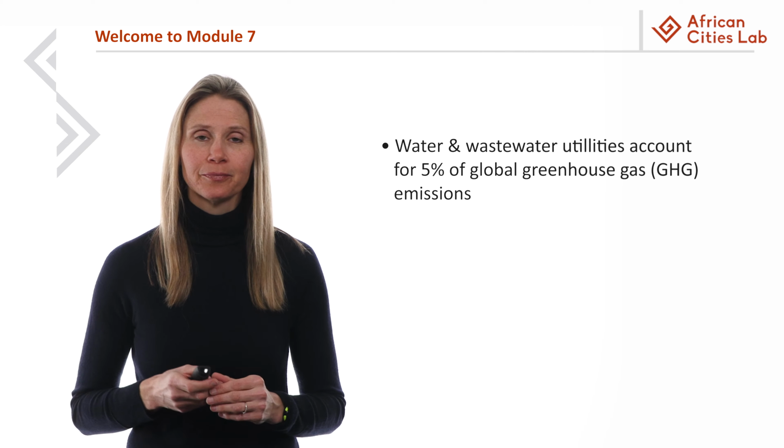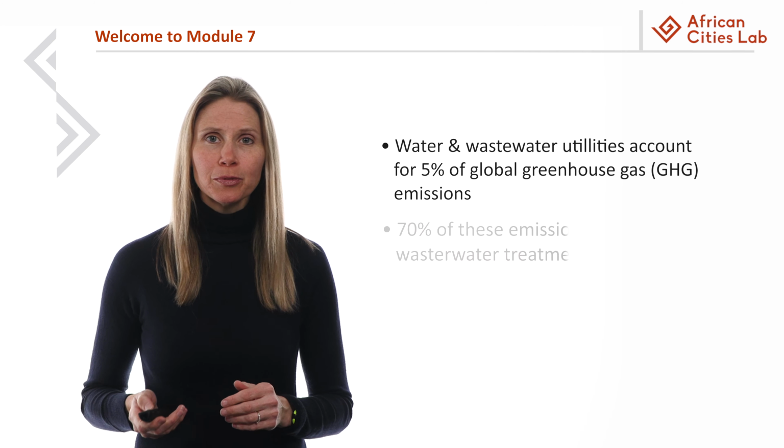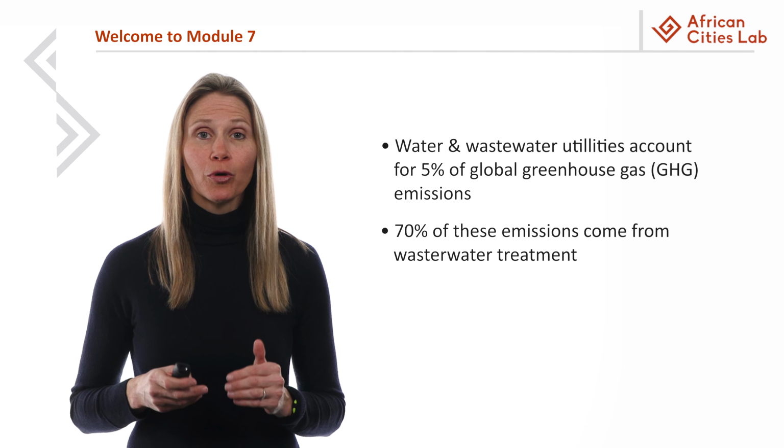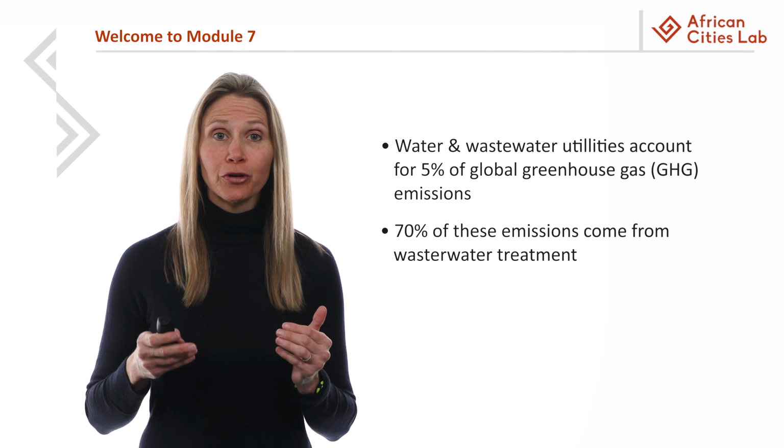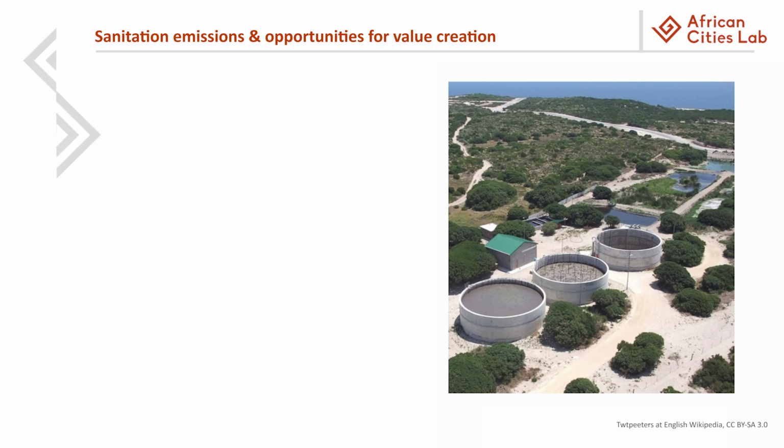According to the World Economic Forum, water and wastewater utilities account for 5% of global greenhouse gas emissions, much of that being energy. 70% of these emissions come from wastewater treatment, such as from sludge treatment facilities. Here you see one in Gansbaai, South Africa.